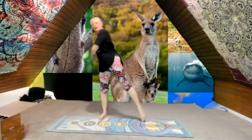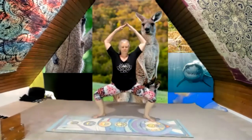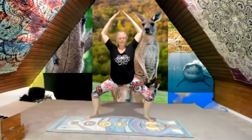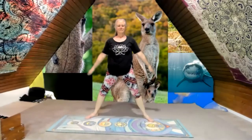And you can even come up on one foot. Kookaburra sits in the old gum tree. Merry, merry king of the bush is he. Be a tree. Be a kookaburra. Kookaburra, laugh, kookaburra, gay your life must be.